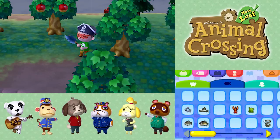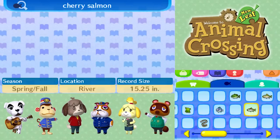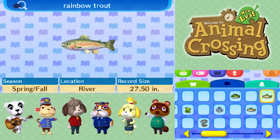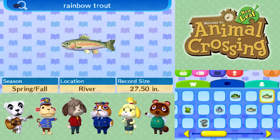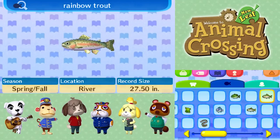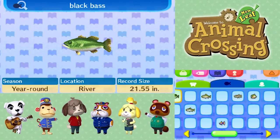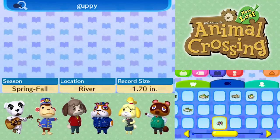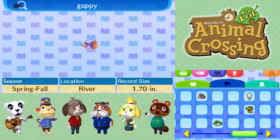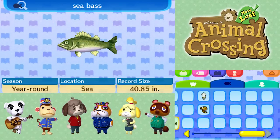As far as fish go, have I found the char, rainbow trout, or cherry salmon? I really don't know. Yeah, I found the cherry salmon. I found the rainbow trout. What about the char? That's interesting. I'm just curious, what does that look like? The char looks kind of like, well, I'll just look around. I don't even know exactly. Black bass. And it says that the char is found in a waterfall. So that's something else that I have not. No, I do not have the char. So I need the violin beetle and the char.